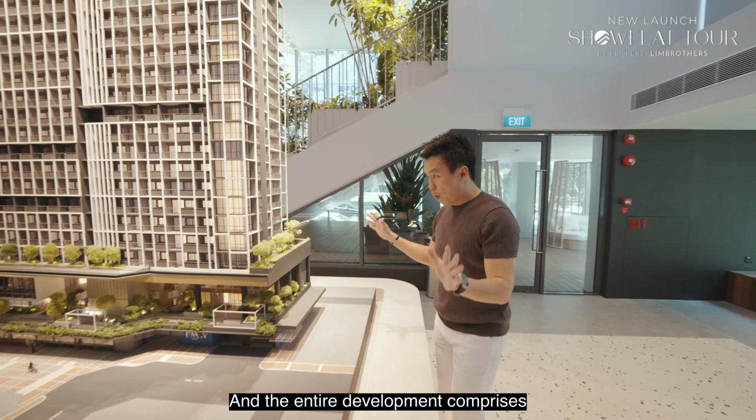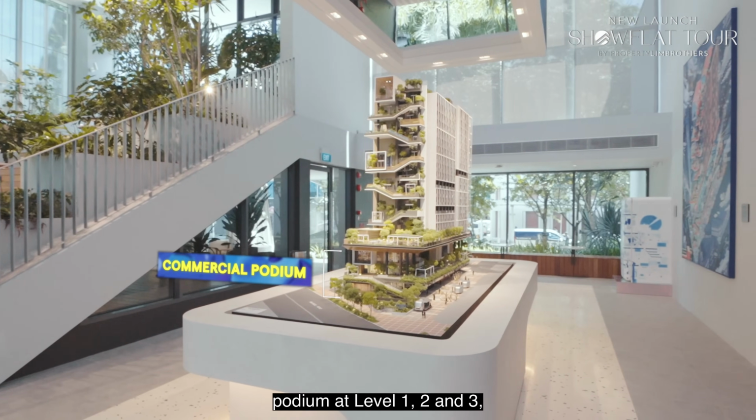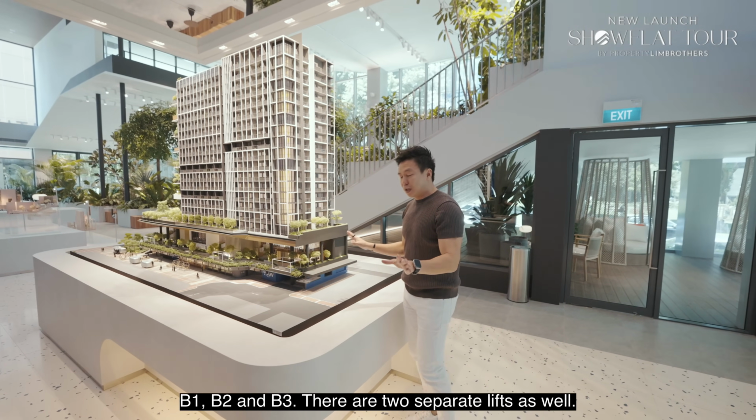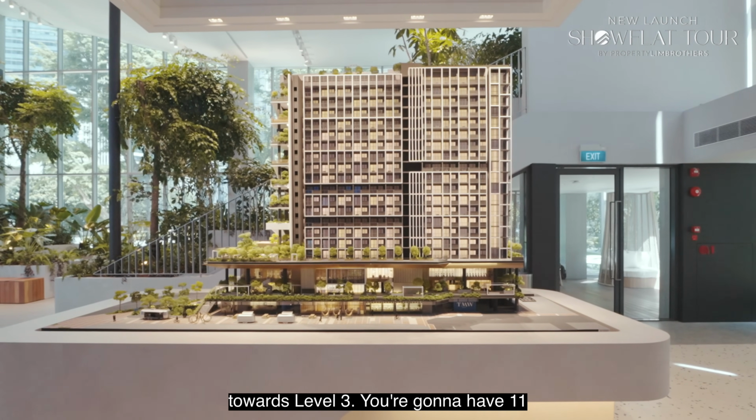And the entire development is comprised of two portions. Firstly, the commercial podium at the level 1, 2 and 3. And this is a mixed-use project. You have 3 levels of basement car park, B1, 2 and 3. There are 2 separate lifts as well. One is a commercial lift that serves you all the way from basement towards level 3.